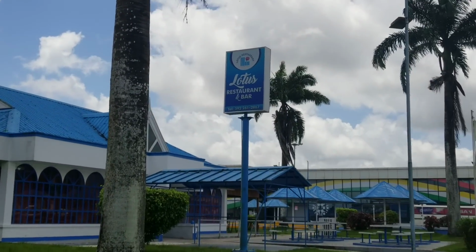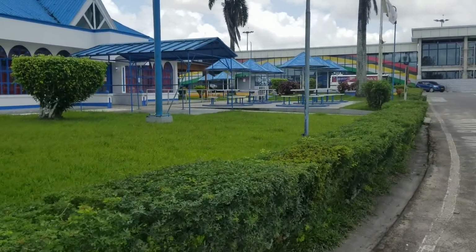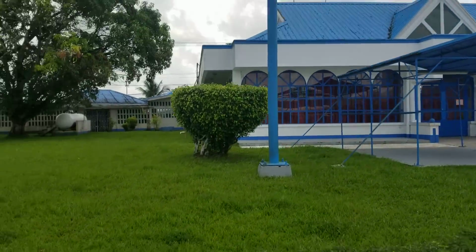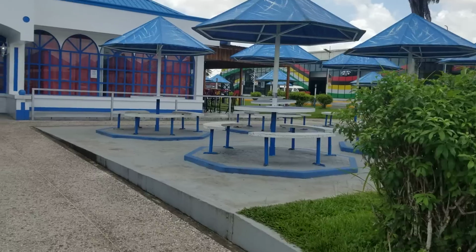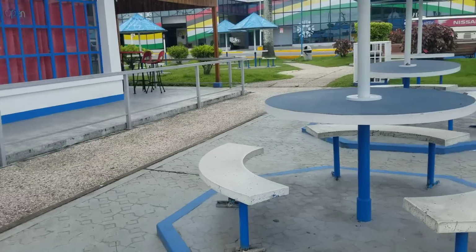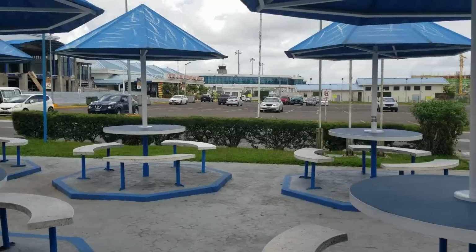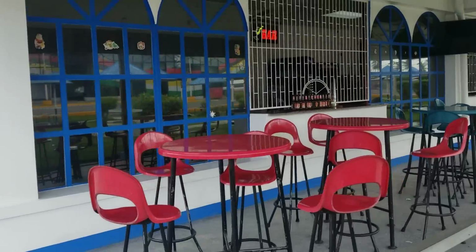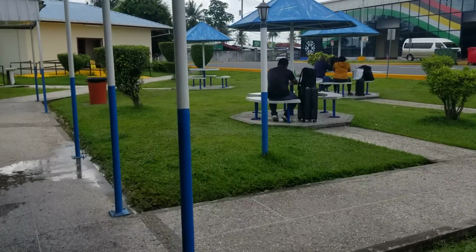Over here is the Lotus restaurant. The last time we were here, we took a look at the outside seating. We'll take a look at it and see, in fact, if anything has changed. The Lotus restaurant on the grounds of the Cheddi Jagan International Airport. It's about 11 a.m., maybe 11:15 in the morning, so it doesn't seem to be open yet. But here we are, a place to have a bit of lunch, a spot of lunch and relax. Right, there's a bar and a grill. Let's see if they have anything.